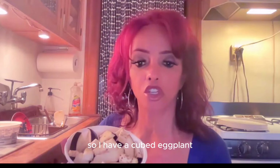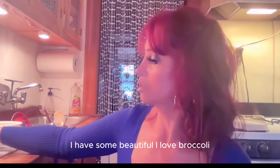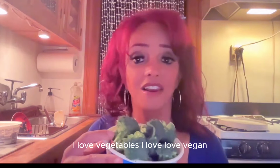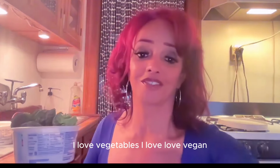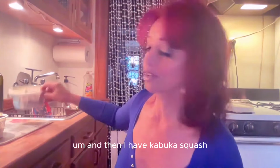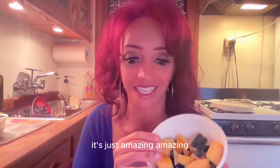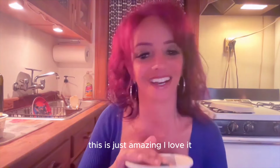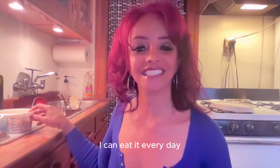So I have a cubed eggplant. I have some beautiful broccoli. I tell you, I love vegetables. I love vegan. I think it's so delicious. And then I have kabocha squash. It's just amazing. I love it. I could eat it every day.